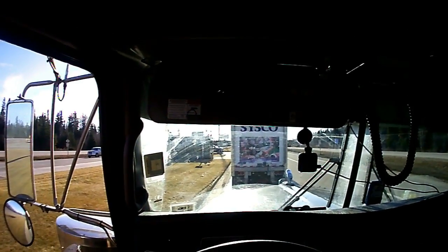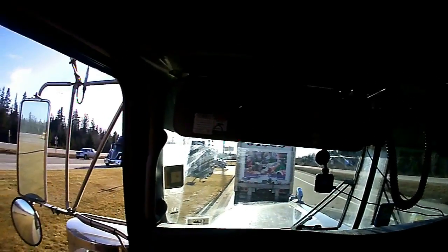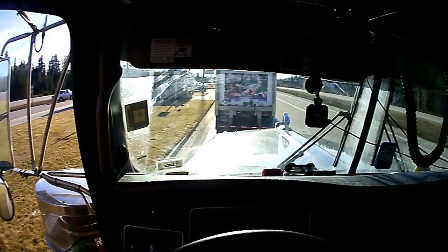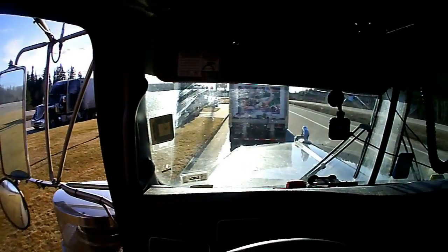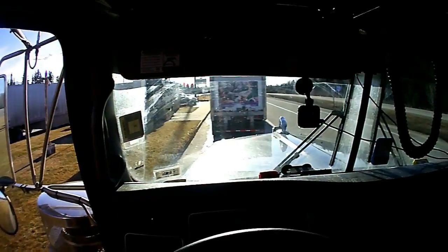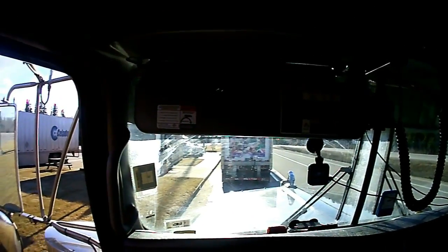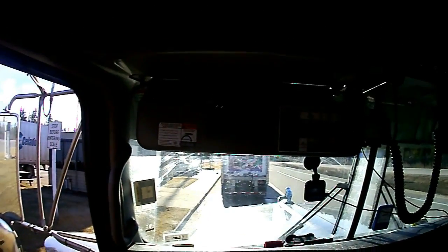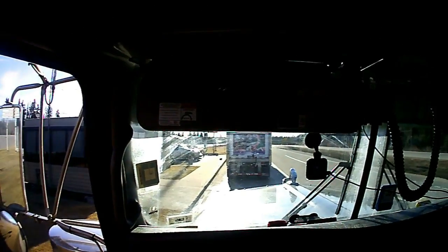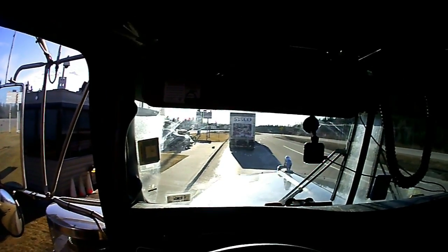Wait our turn here. Stop before entering the scale. That's something a lot of drivers make a mistake on, is they don't stop before they cross the scale. It tells the officer inside that you don't know what you're doing, right? Stop.